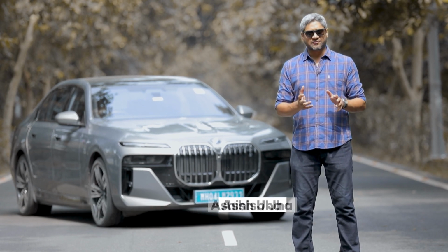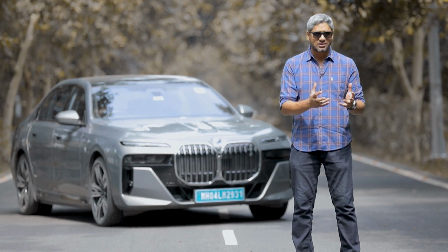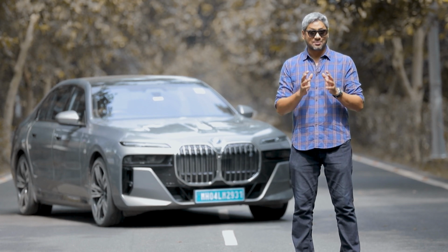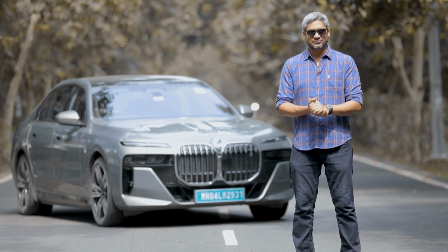The BMW i7, in simple words, is an electrified 7 Series. It's big, it's heavy, it's aesthetically very controversial, but it's bloody damn good. What makes me say that? Check this film out to see for yourself.